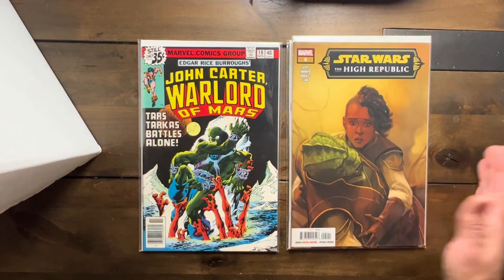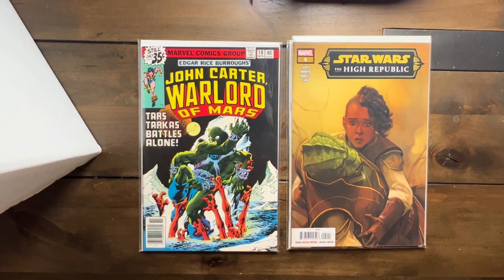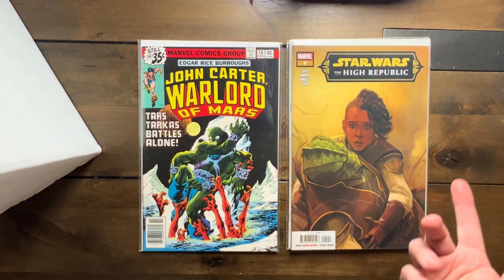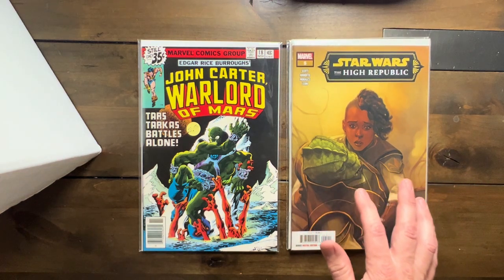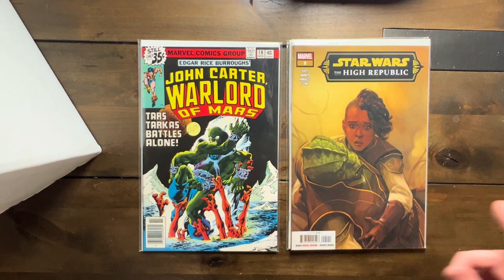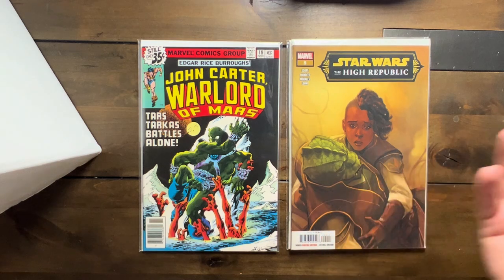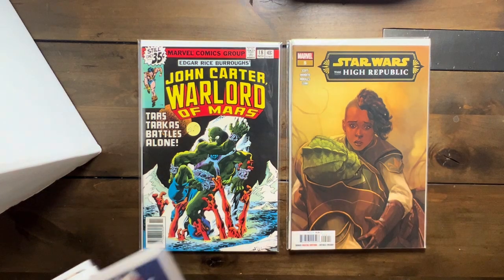High Republic, #5. Probably one of the only real recent modern books that were in there. But that good. I think this is the first full appearance of Vernestra Rwoh, which if you have seen The Acolyte, you know she shows up in. I don't know if actually this is the full or not, so don't quote me. Another one for the comments. If I'm wrong, let me know.